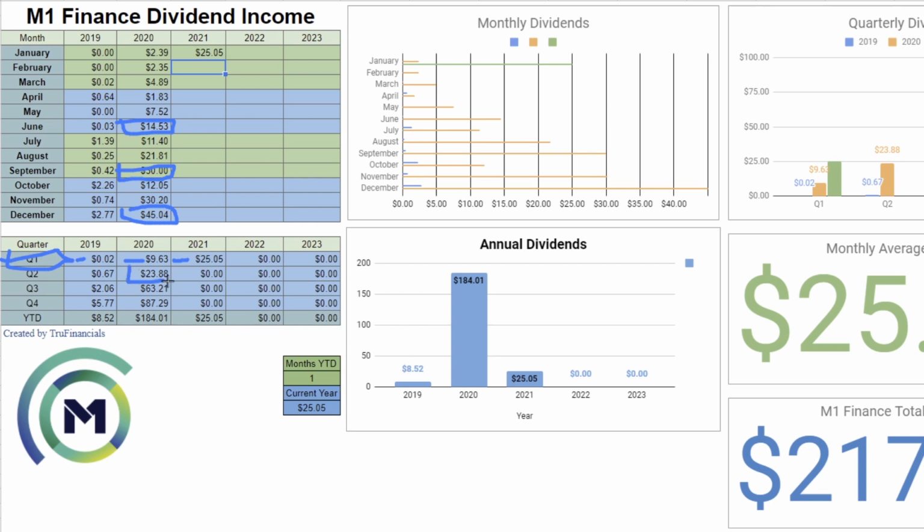We're already past what we made in Q2 of 2020, which is even better, because obviously we're increasing the amount that we're putting in and everything. But we're not even close to where we were in Q3 of 2020, which was $63. So we still have a little ways to go, but I'm guessing, honestly, with February and March still to get filled in, we have a chance to surpass what we made in the third quarter of 2020.